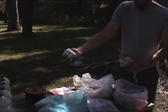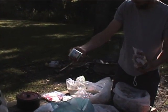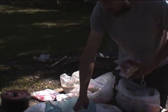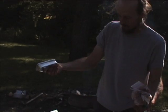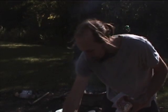Another good thing to bring is some soup mix or soup bouillon. It's just another flavoring. It's real easy. You just melt it in some hot water. And bring a little bit of Crisco. It does good things to your pans. It keeps it from burning and it keeps your pans well seasoned.